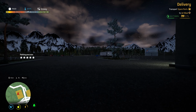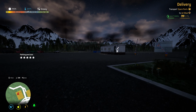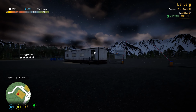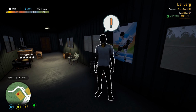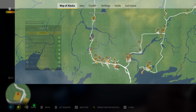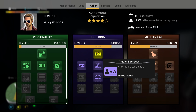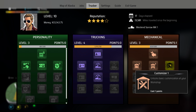Right, buddy, we have delivered your cargo. We had a very, very interesting experience with an avalanche. I hope you pay me extra for that. Okay, so we are getting a total of almost $17,000. This was a great job with 413 experience. That is fantastic. If we have a look now at our tracker, we have 1 point here. Oh, great. So we can actually unlock the customizer.